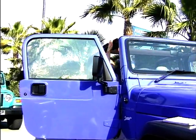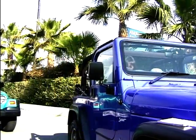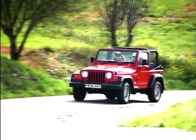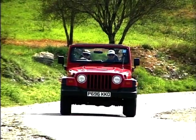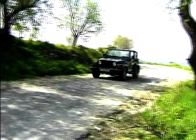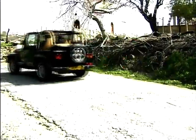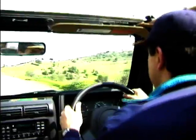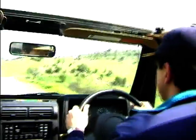The range starts with the 2.5 litre Sport version, which at £13,995 is £455 less than it was last time around. Also included is a 4 litre Sport at £15,495. And if you want a little bit of luxury in your Jeep, then why not opt for the Sahara model? This comes with glass side and rear windows, a heated rear window and also a standard removable hardtop. There are two versions in the Sahara range, a 4 litre at £17,650 and an automatic version at just over £18,000.